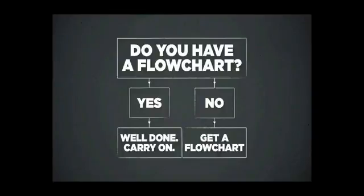So it can be really helpful to take a step back and use whatever tool you like to map this out. It might be a flow chart, it might be a mind map, it might be drawing on paper. Whatever makes sense for you, what you want to do is sketch out where the paper is coming in.